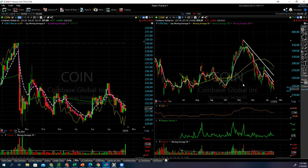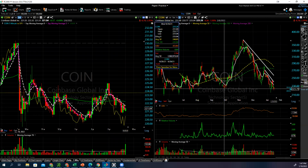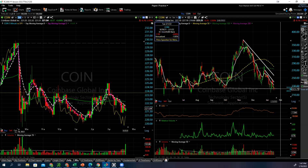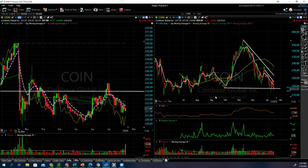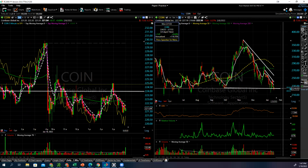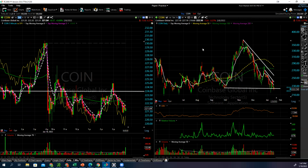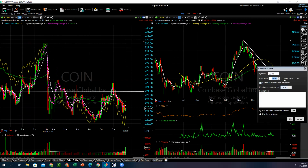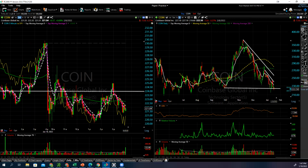But if you see, COIN broke through horizontal support here. And is below all of its SMAs. That's a short I will keep on until at the very least it violates here, which is around 225, right? So again, you set your alerts, 225. There. Let me know when it crosses it.